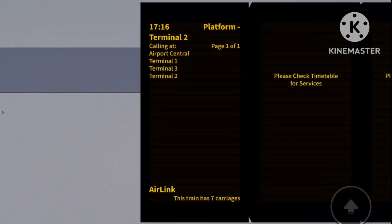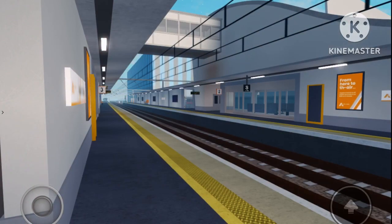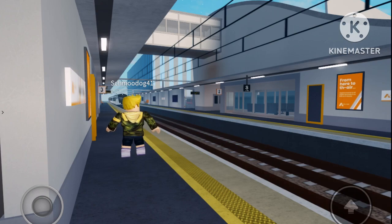So, the first train that we're going to ride in will be the 1716 Airlink service that will take us to Airport Terminal 2. We know the platform already, so let's go down there now. Platform 3. And turns out we're going to be getting the Airlink shuttle into Terminal 2 this time.